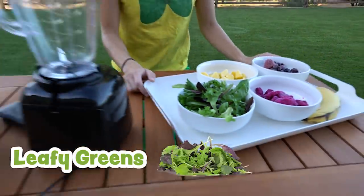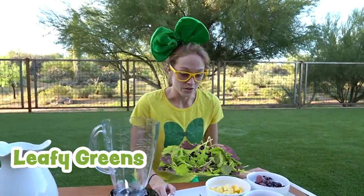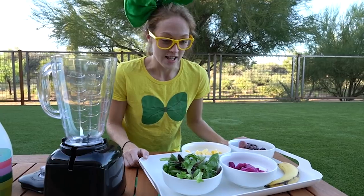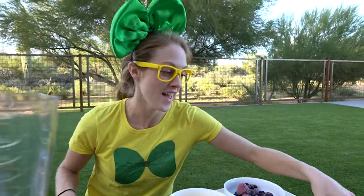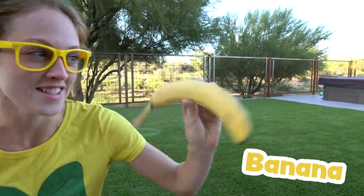Anyways, let's look at this one right here. This is a bunch of leafy greens. It's got arugula and spinach and romaine lettuce in it. Do you like lettuce? I love lettuce. And the last thing I have right here is a banana. You see this yellow banana? It's got a little bit of brown on it, but the more brown it has, the sweeter it is. So this one's perfect for a smoothie.